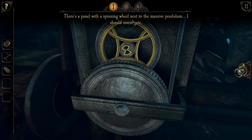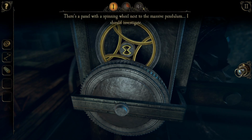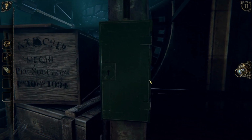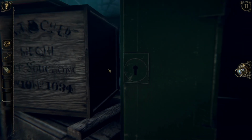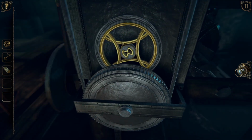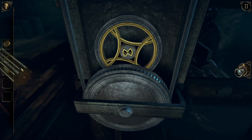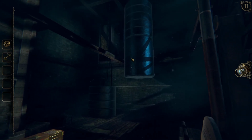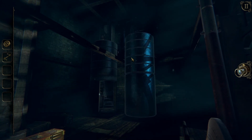There's a panel with a spinning wheel next to the massive pendulum. Should investigate it. Yeah, well, this panel over here needs a key of some sort, and I don't have a key. Ah, this gear is... I see. Alright, interesting.